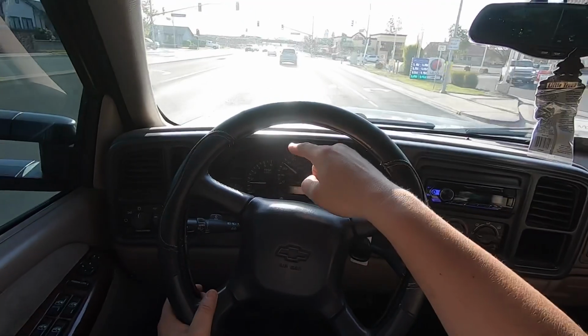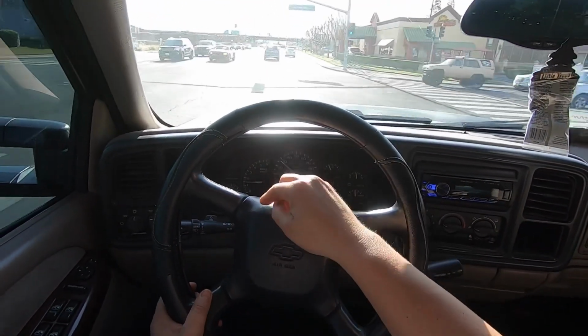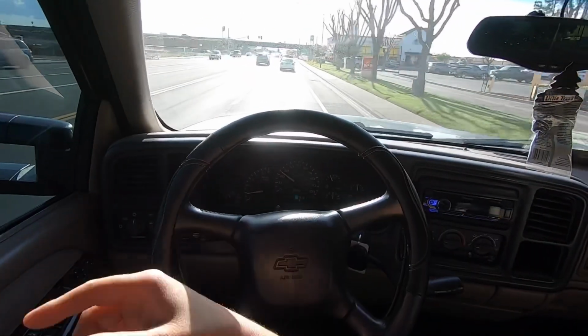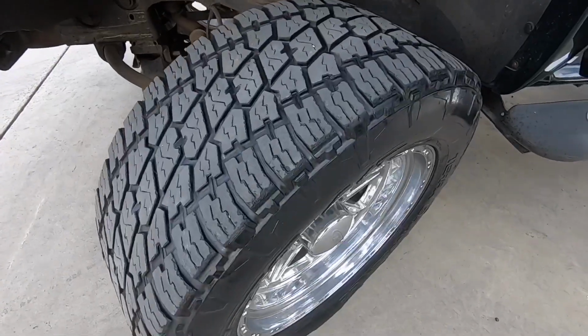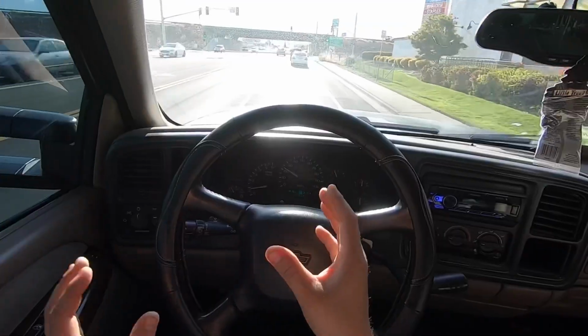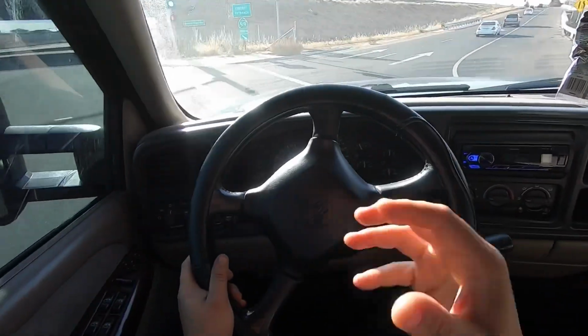It has new hydro boost, new hydro boost lines and power steering lines. It's got, let's see, new Bilstein shocks all around. The tires are a little worn out. They're 33 by 12s with 20-inch wheels, which I don't really like. For a smaller rim, thicker tire if that was my personal choice.